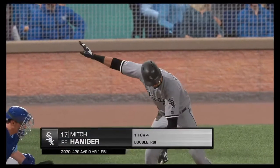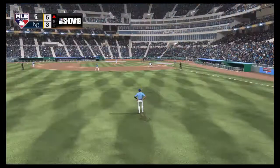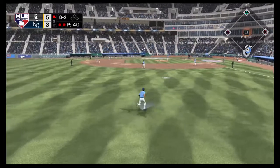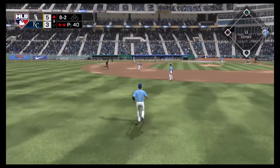Stepping in now is Mitch Haniger. Career numbers against Danny Duffy, he's gone 3 for 11. Haniger. Here's a weakly hit fly ball off to the left side, and that's in there. Base hit.